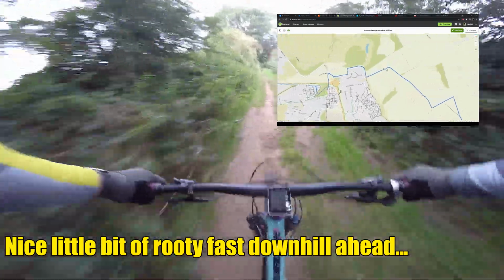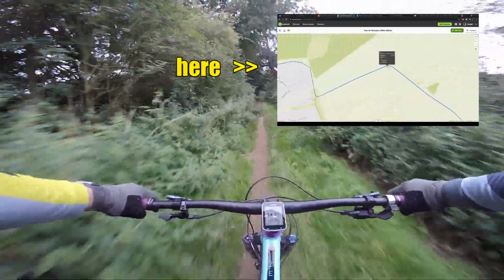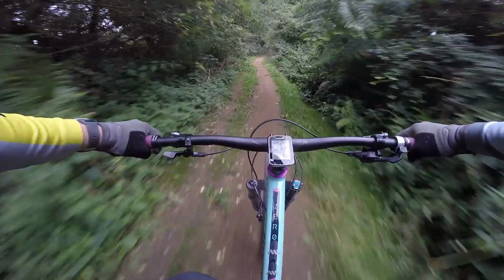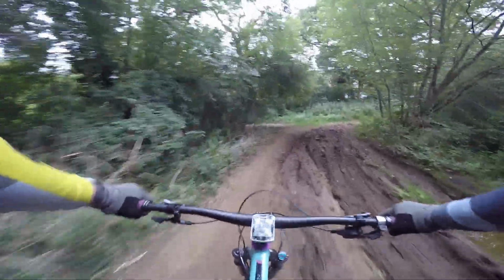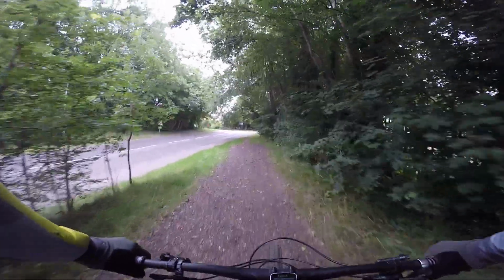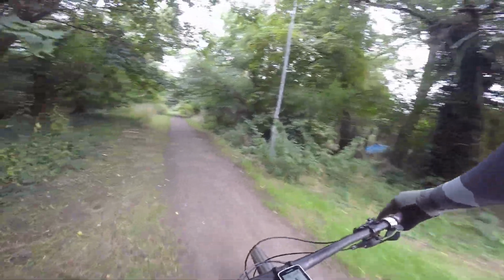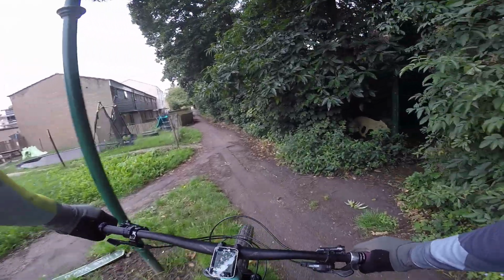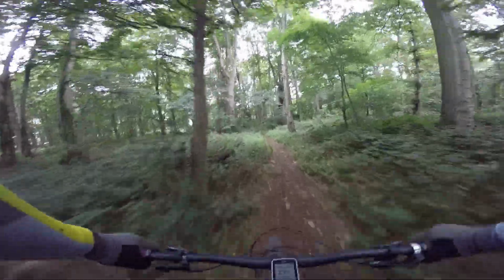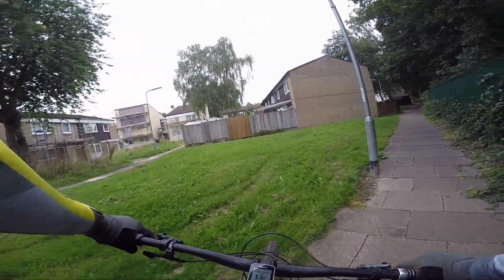Be careful down there, sometimes people's a nice little climb there. Hanger right here through Fox Covert Wood. It's a bit scabby as you can tell, so in and out quick as you like. Yay! Made it without being robbed or anything.